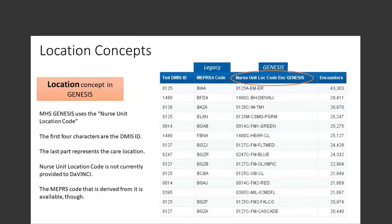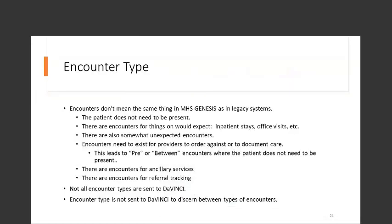The VA uses these codes in Cerner Millennium as well. We have not provided this nurse unit location code to DaVinci yet. But what we do with it is we map the MEPRS code to it, and so what DaVinci does get is the MEPRS code. So this BIAA in the first row, you can see DEMIS ID 125 is Madigan, our first big hospital that got MHS GENESIS. And then BIAA says emergency medicine. So you can see how that's derived from this nurse unit location code. That's an important concept.